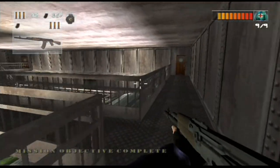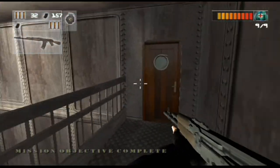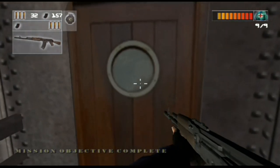Good work, team. We've cleared the explosives and neutralized the insurgents. The yacht is safe.